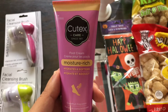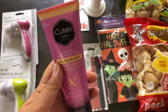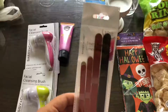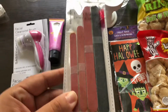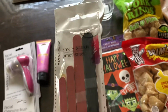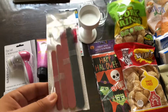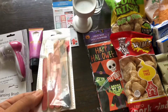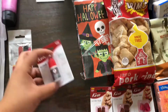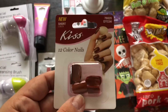Also got this foot cream. It's in the grapefruit fragrance. Never tried this, first time. We'll see how that works as well. Also got some of these nail filers. These are the pretty thin ones. There's quite a few of those in there. There's 12 pieces in here. I've personally never tried these before. I remember back in the day when I was younger, I used to play with these, but I don't remember how good they are.